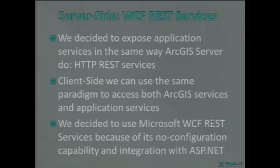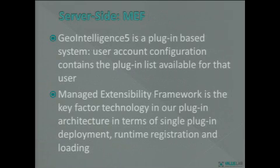Then, Microsoft Managed Extensibility Framework. Our solution is plugin based. Also, in this case, we took inspiration from the configurability in ArcGIS Silverlight Explorer and Flex Explorer. And so we decided to build Geointelligence 5 on a plugin system. And Managed Extensibility Framework is the best one to handle the infrastructure and the architecture in terms of single plugin deployment, runtime registration, and loading.